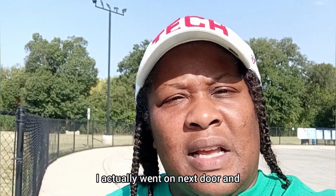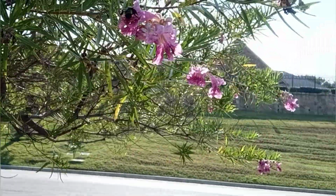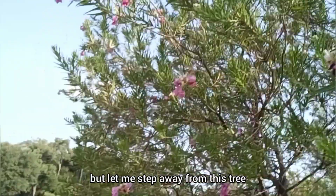I actually went on Nextdoor and asked, oh, hello, beautiful bumblebee. Look at that beautiful bumblebee. Probably can't see from that way, but let me step away from this tree.